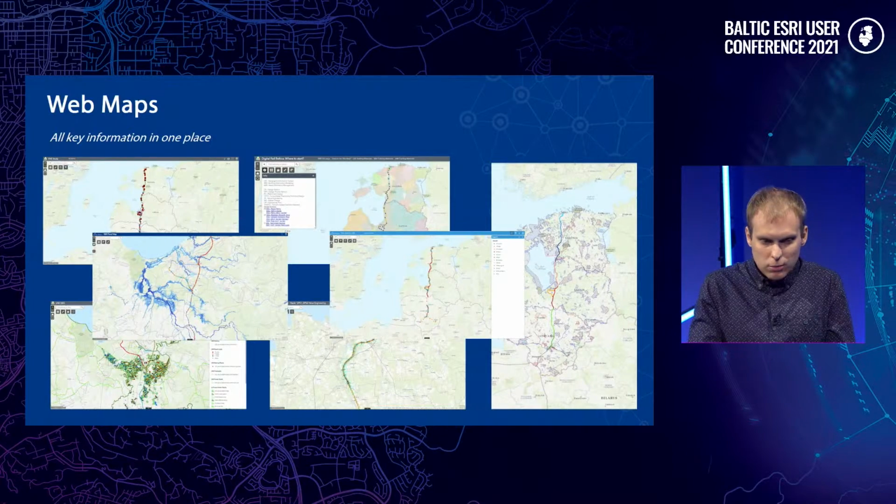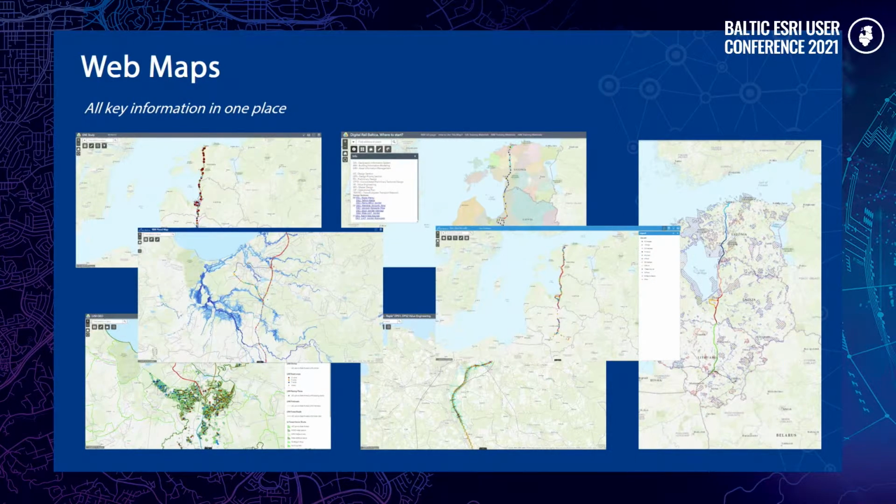Now about our project. Web maps are the main area where we are focusing, because WebGIS is the interface which we use to communicate with our colleagues and our partners and share the information. As I mentioned before, the main line is split into design sections, meaning that each section has a different project manager, different working teams, and different designers. So we use GIS to collect everything in one place and show it. Basically, GIS is an environment where everyone can see the whole picture of our project.